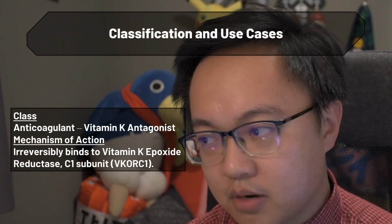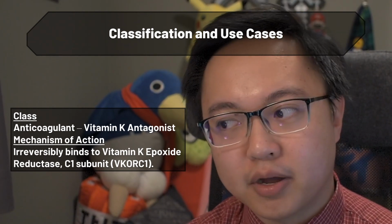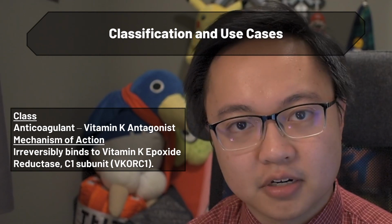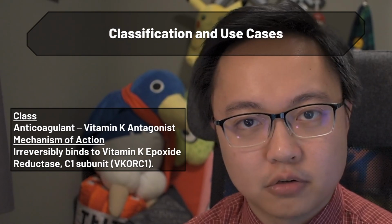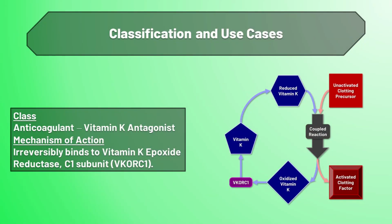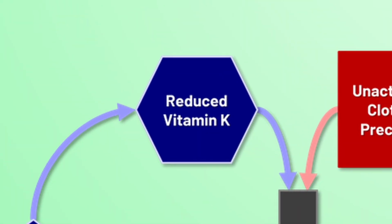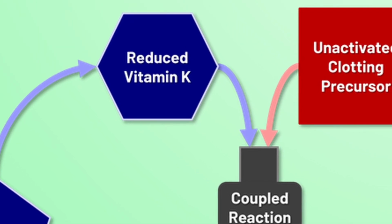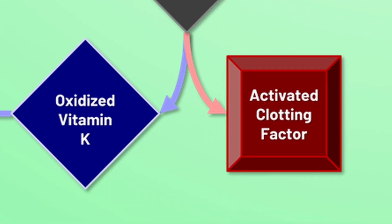So warfarin is classified as an anticoagulant and is often described as a vitamin K antagonist. This is mostly true. It actually irreversibly binds the vitamin K epoxide reductase enzyme, the C1 subunit specifically, which is why you'll see the abbreviation VKORC1. On screen now is a diagram that further illustrates warfarin's actual mechanism of action and where it plays a role. So normally, vitamin K is recycled and is reduced to a form that is used in coupled reactions to catalyze the activation of coagulation factors or thrombin.